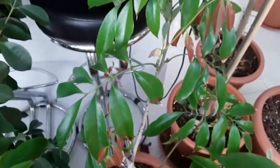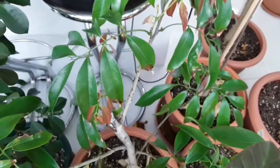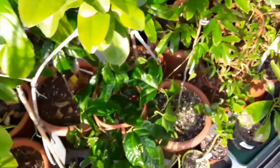Looks like there's plenty of growth still on my rootstock lychee. That's doing quite well. Yeah, can't see any obvious pest problems.